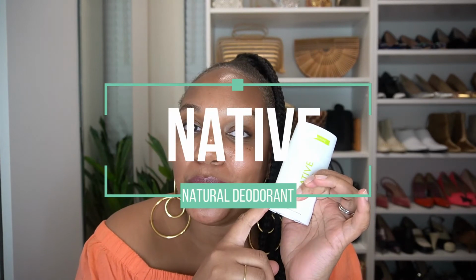Next up from Target, I like to keep things au naturel, so I have switched back to aluminum-free deodorant. I had actually detoxed my armpits. If you want to know more about that, I can do a video if you want. Let me know down in the comments.